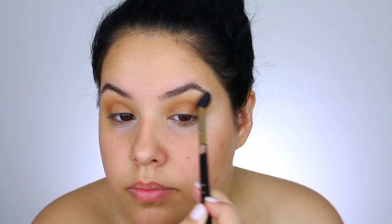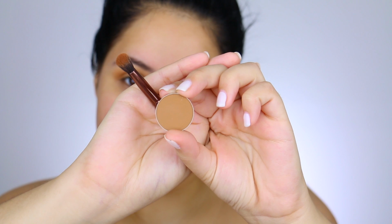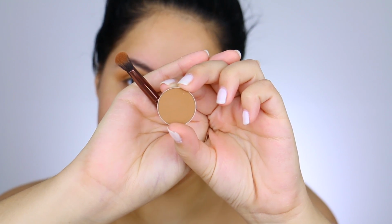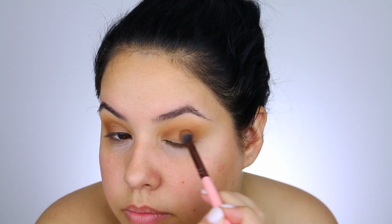This is from the same family as Chickadee. It's just a little bit darker, and then I'm going to go in with that E40 and blend those colors in together. So now we're going to go a little bit darker. I'm taking Makeup Geek's Tiki Hut, which again is from the same family, just darker. And I'm going to pack this in the outer corner, and I'm going to blend it upwards just a bit.